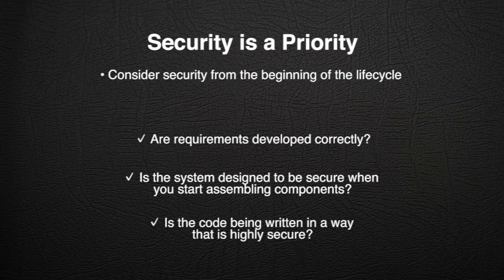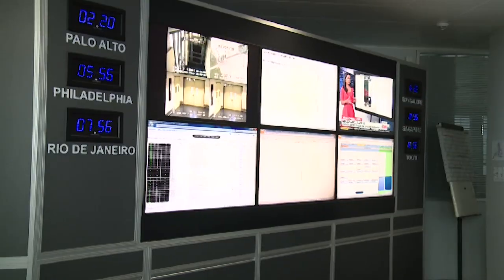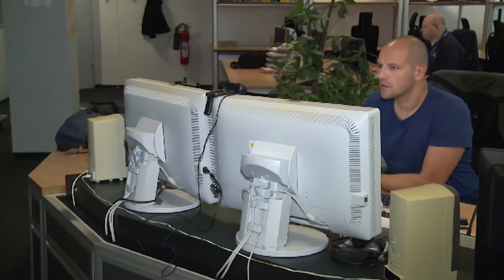Is the code being written in a way that is highly secure? I've seen some developers where they were coding along and they forgot to check something as simple as a return code as their code got persisted into a database, and that mistake ended up being a hacker's dream. So being able to consider introducing secure code throughout the whole life cycle is very, very important if you really want to have secure systems.